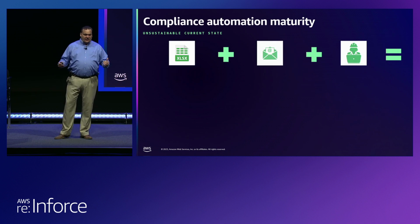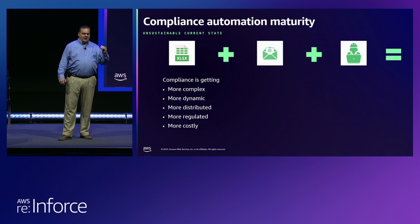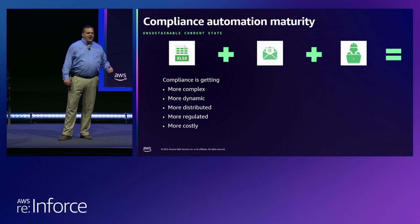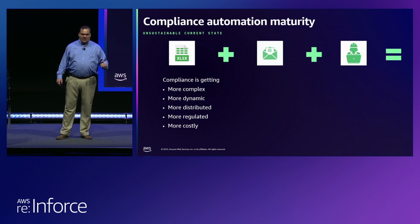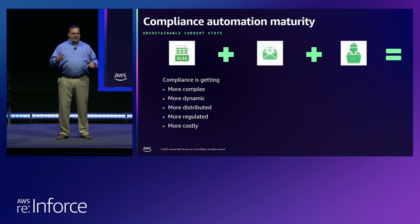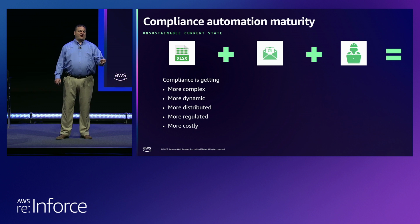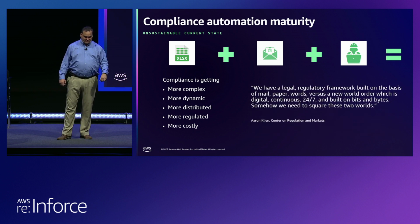So now we have this collision. We have our current state, and we know our future state is moving to the cloud. But basically, we're getting more complex, more dynamic, more distributed, more regulated, and more costly. And this is probably not a surprise to any of you in the audience, right? But what we're trying to drive here is getting to those business objectives that we can deliver through compliance.